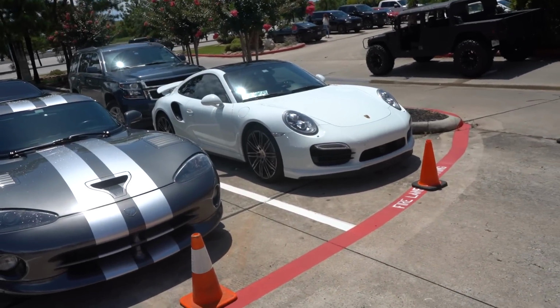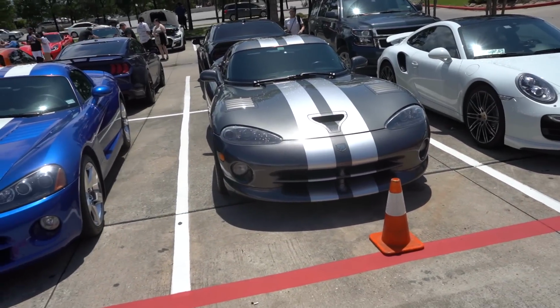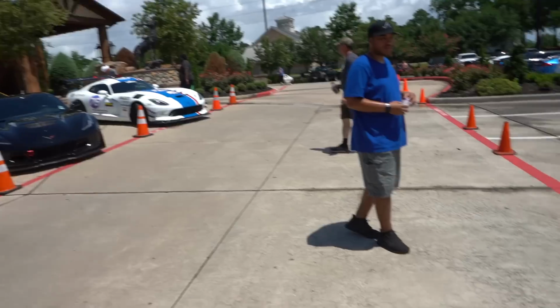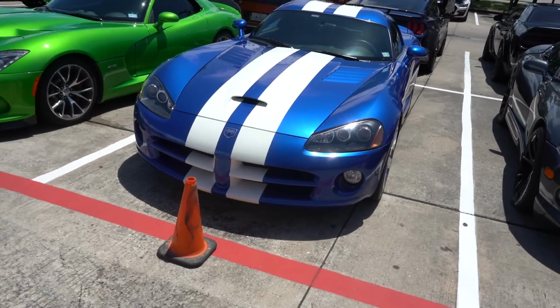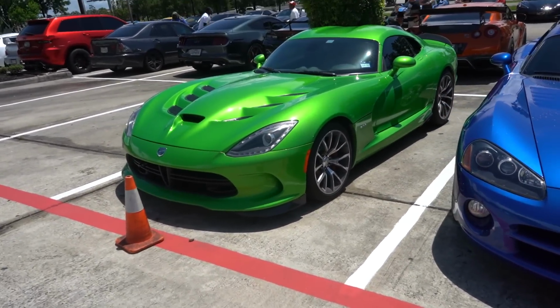So we got the 911 Turbo S, but that's the least of my concerns right now. We have 1 Viper, 2 Viper, 3 Viper, 4. But look at this, man. The gray one looking good. I believe this is a Gen 2. And we got the Gen 4. And we get the Gen 5 in Striker Green. I love it. Such a vibrant color.